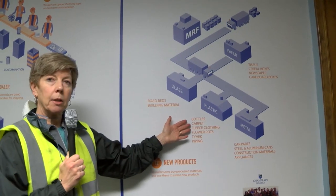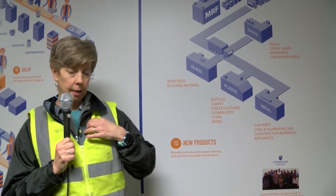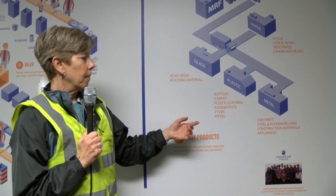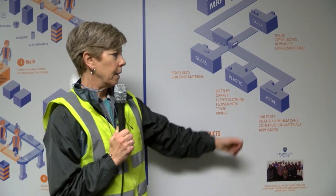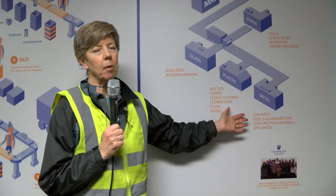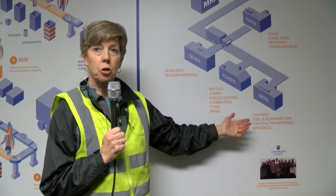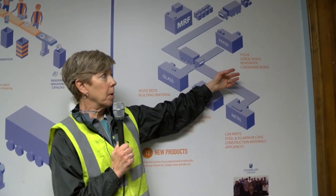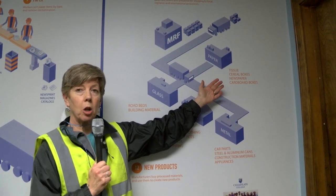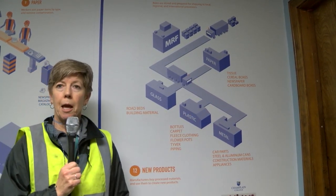Plastic can be made into new water bottles, carpet, fleece clothing like this vest I'm wearing, flower pots, drainage materials, that sort of thing. And then metal can be made into any number of things like car parts, new cans, construction materials, and that sort of thing. Paper can be made into new paper items like cardboard, tissue paper, toilet paper, cereal boxes, and that sort of thing.